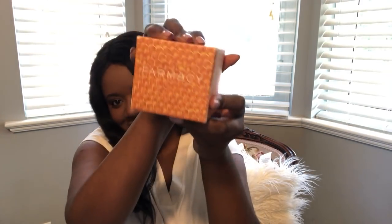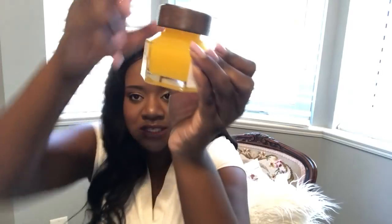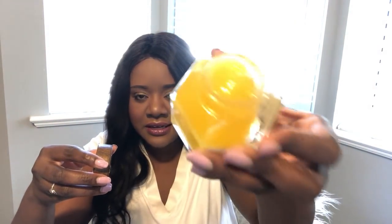So I'll go through some of the products. Let's start with the Honey Potion. This little guy just slides off, and then it's in this honeycomb. It looks like a honeycomb. It says Farmacy on it. You open it up, and it opens up like a beautifully wrapped gift. It comes well secured in another little box. It comes out of the box, has a magnetic lid, and has a little spatula, I guess. Anyways, it comes out like this. You open it up and the product looks like that. Looks amazing.